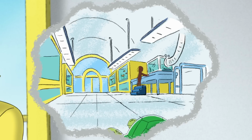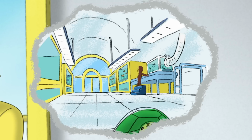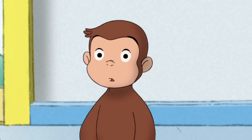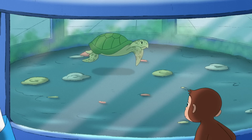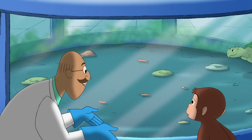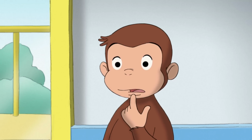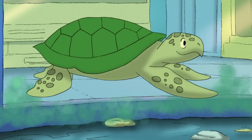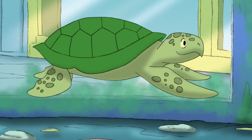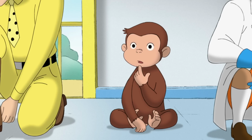George wondered, could the sea turtle be the one taking things? Those flippers make them very fast in the water, but on land, they're quite slow. If the turtle was slow on land, it probably didn't steal George's shell. Still, it was worth a look.